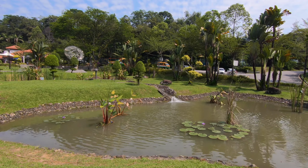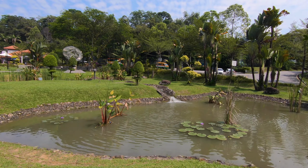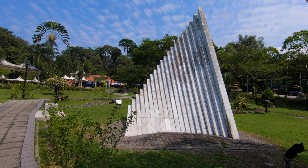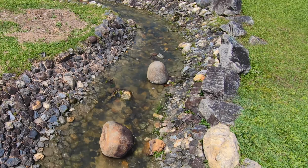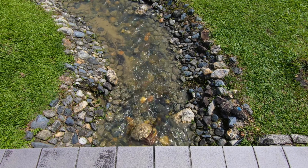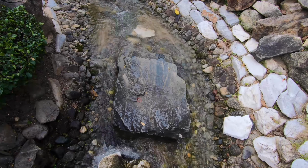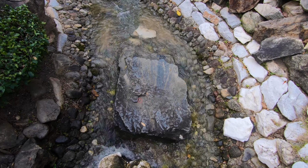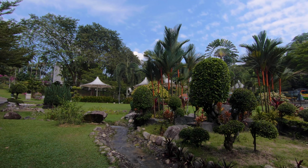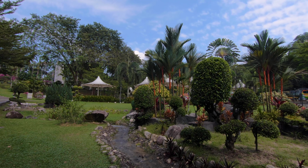Other than the sound of the grass cutters, it's such a peaceful place to come and relax. And it is also worth mentioning that entrance is absolutely free of charge. So yes, I highly recommend coming here, just having a wander around the sculpture park. Few shaded areas for you to relax.